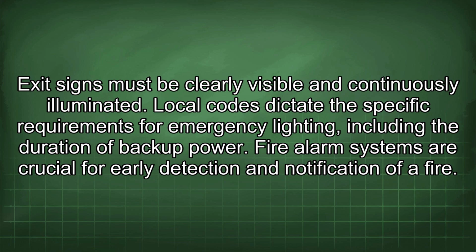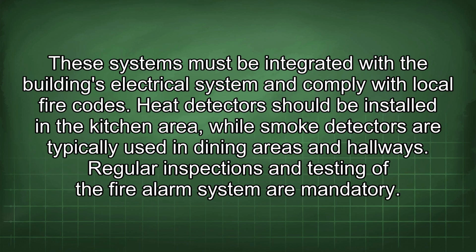Fire alarm systems are crucial for early detection and notification of a fire. These systems must be integrated with the building's electrical system and comply with local fire codes. Heat detectors should be installed in the kitchen area, while smoke detectors are typically used in dining areas and hallways. Regular inspections and testing of the fire alarm system are mandatory.